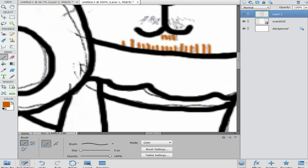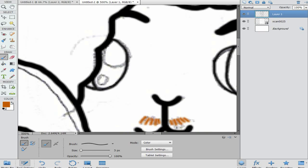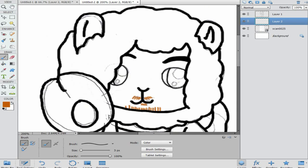I wanted it to look like when he's doing that high-five thing in the intro. I wanted to draw a little bit of that, and I was thinking about what clothes to put on him. He usually wears that green hoodie, so that's what I put on him.